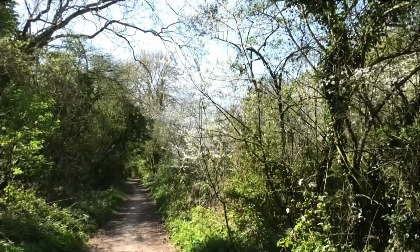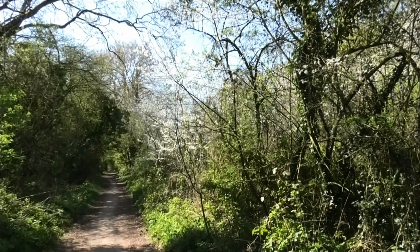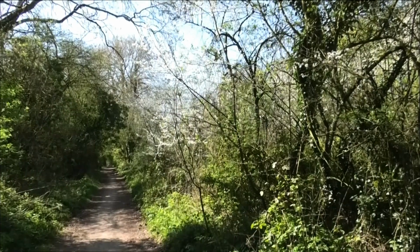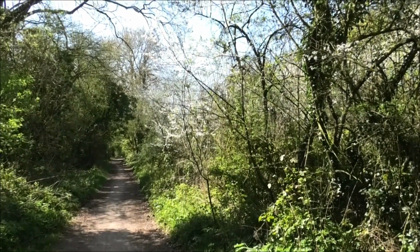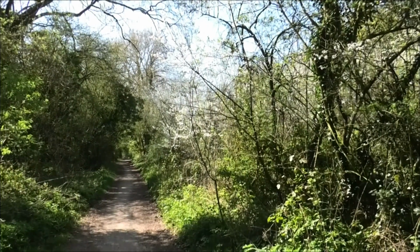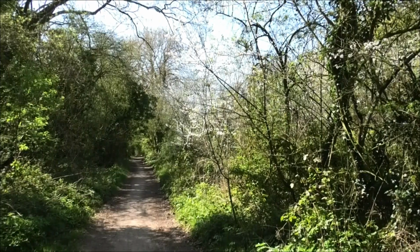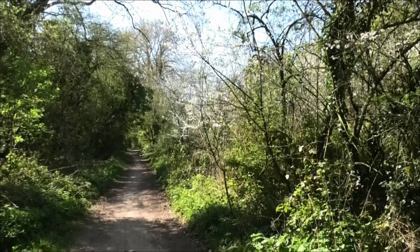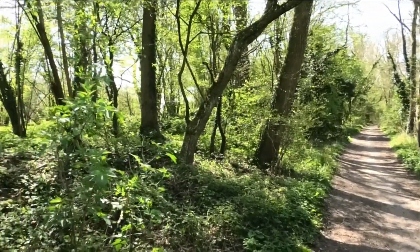Now here we have evidence of what I was briefly mentioning last week. The blossoms of the blackthorn, I believe, and the leaves of the hawthorn, with the hawthorn blossoming afterwards, if I've got that the right way round. Very pleasant section of walking this.